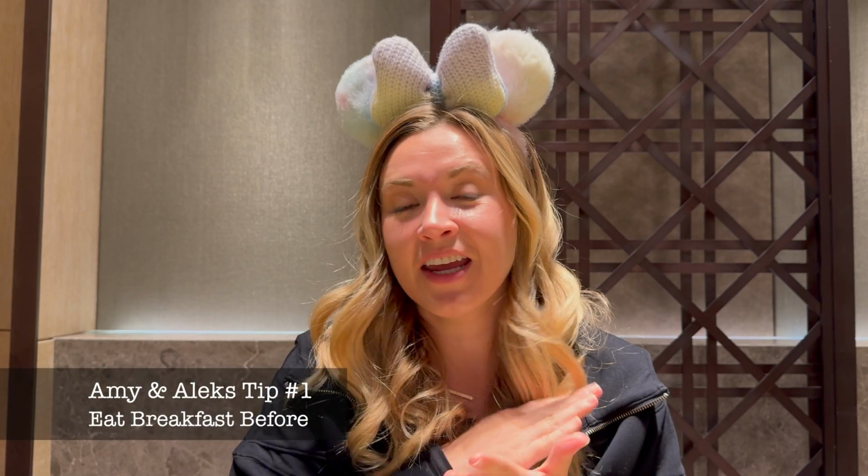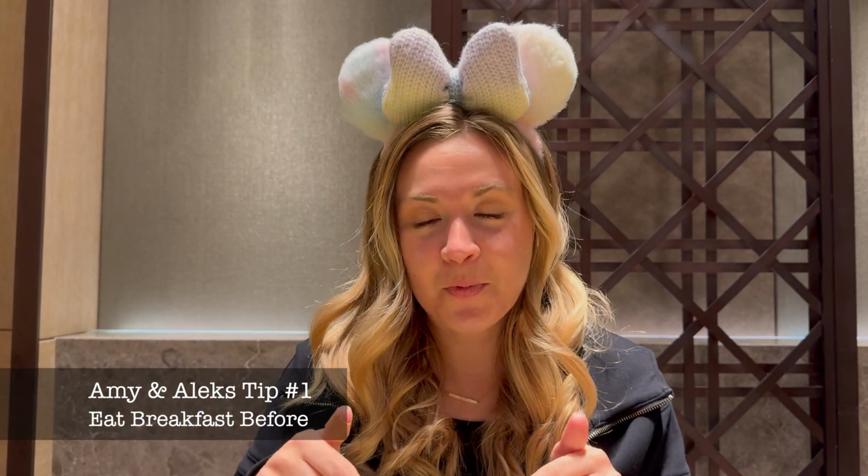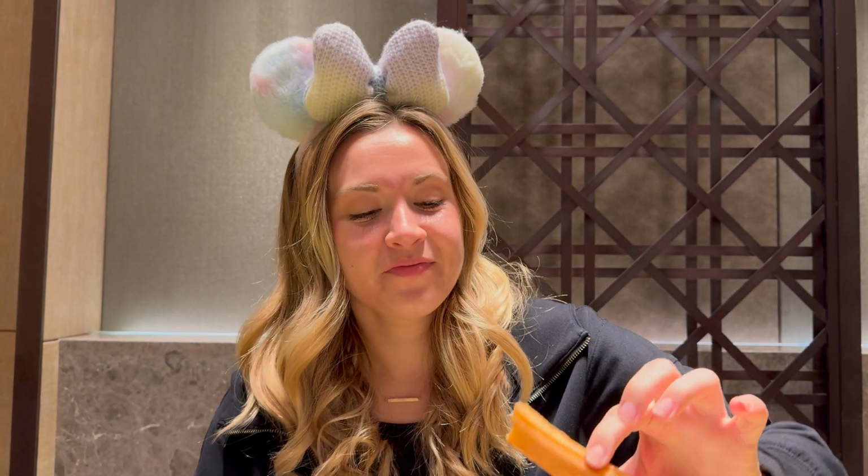You don't want to waste time in the park trying to find breakfast because you want to get in and get straight to the ride. So eat breakfast at this hotel before you go, and you will be full for a while. And it's very good.